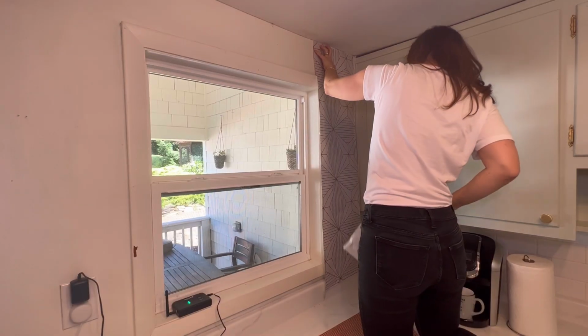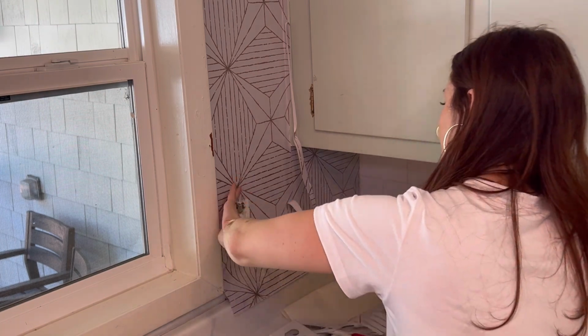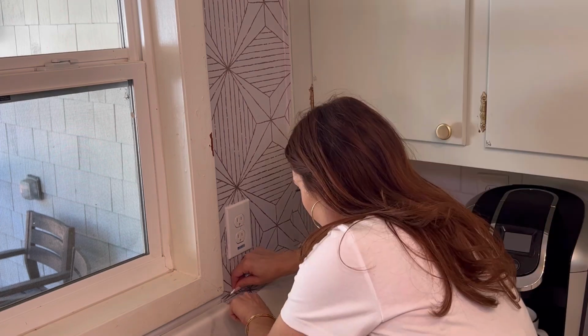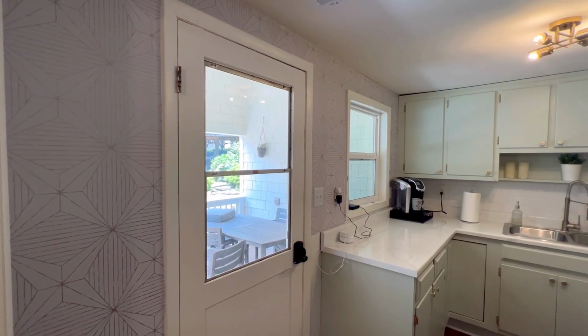In the past few days, I put up this really cute peel and stick, kind of retro looking wallpaper. The kitchen just needed something. All right, there we go. All done. I love this wallpaper. I think it's so cute, and it just kind of finished the space.